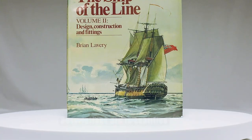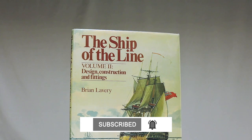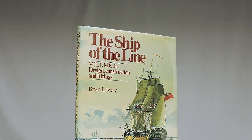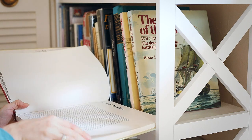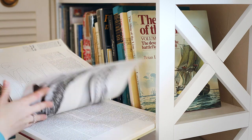Today I will show you the second volume from the Ship of the Line by Brian Lavery. It is about design, construction and fittings. The second volume is devoted to technical developments in hull design, construction, rigging, armament and fittings.